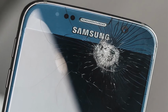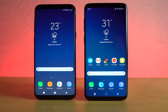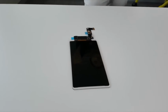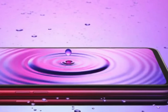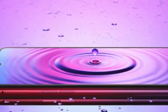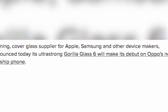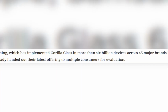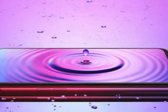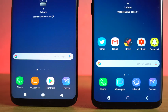Samsung phones have been using Gorilla Glass displays for years. The current flagship utilized Corning's latest Gorilla Glass 5, and now it seems like Samsung might use its own unbreakable display for Galaxy S10. With that being said, the Gorilla Glass 6 will be on majority of the phones. In fact, the first phone to use the Gorilla Glass 6 will be the upcoming Oppo F9. According to the survey, Corning has implemented Gorilla Glass in more than 6 billion devices across 45 major brands. So expect the Gorilla Glass 6 to be on most phones in the future, but Samsung might go with its own unbreakable solution.